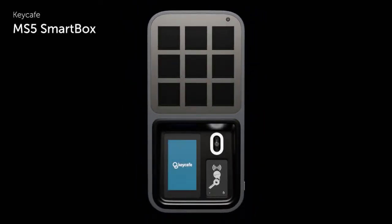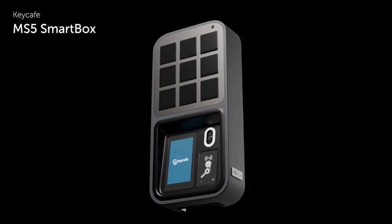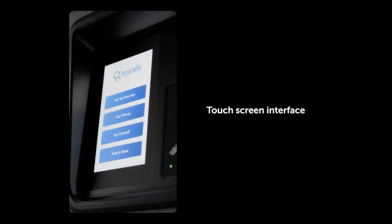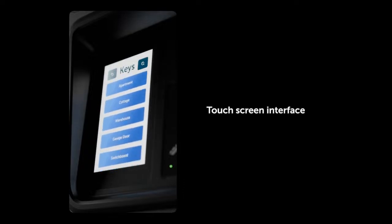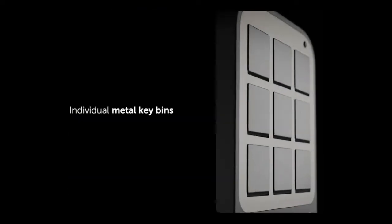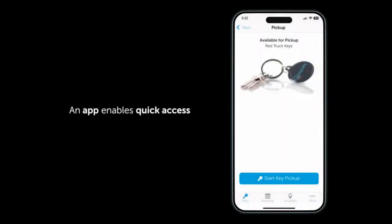Introducing the Keycafe MS5 SmartBox, the ultimate solution in key management. Precision engineered with a touchscreen interface, individual metal key bins, NFC scanner and video camera. An app enables quick access.